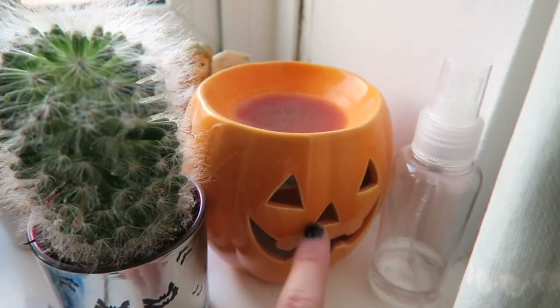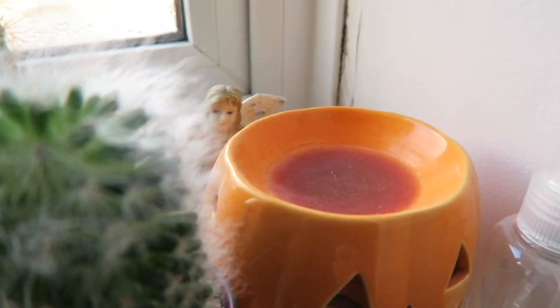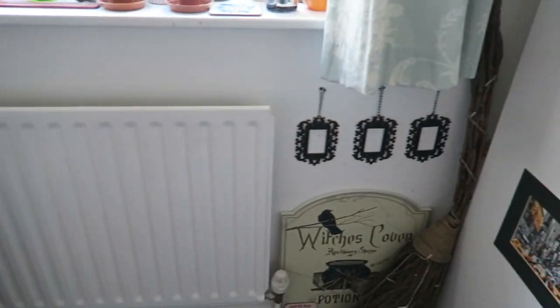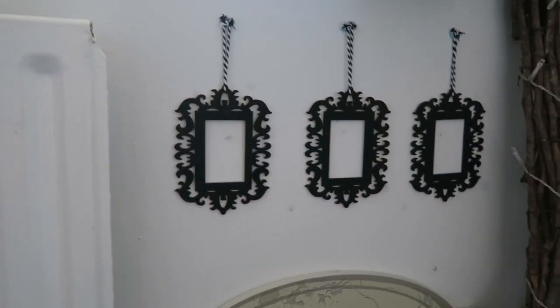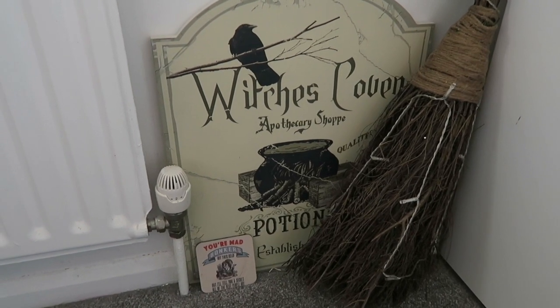I'm not really sure where to put this because I don't really use wax melts too often. I mainly use candles, so that's just kind of there for when I need it. This wall isn't very interesting, it's just got a radiator on. But this corner is finished off. Got some frames that I painted, with this really cool Witch's Coven sign.